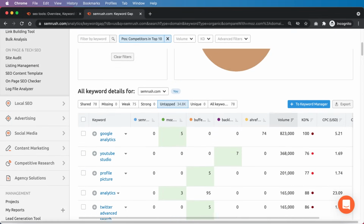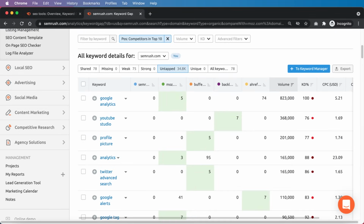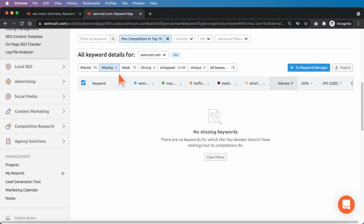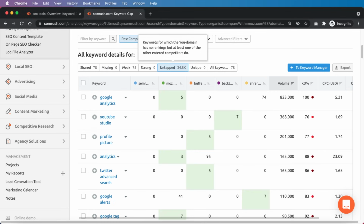Then scroll down and look under all keyword details. You can then sort these keywords based on a few different criteria, and the two you should be most interested in are missing and untapped, which both mean that one or both of your competitors are ranking for these keywords, but your website is not.